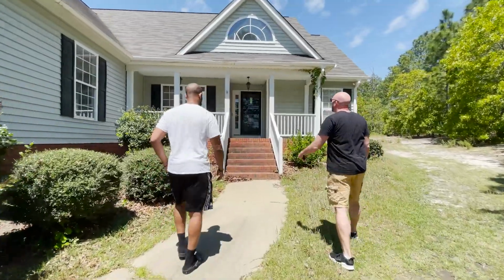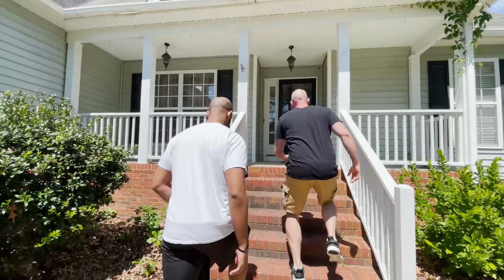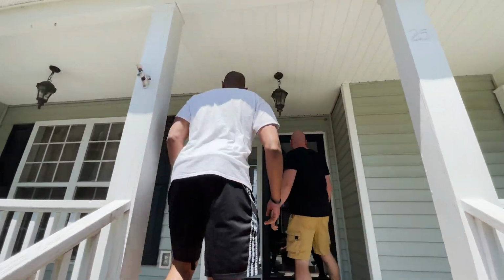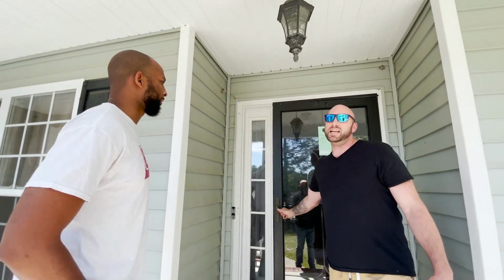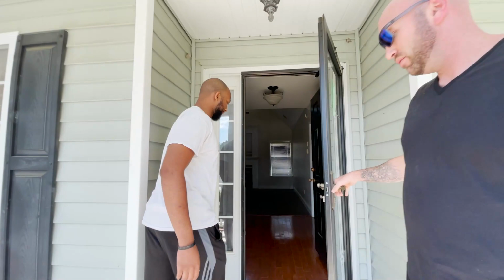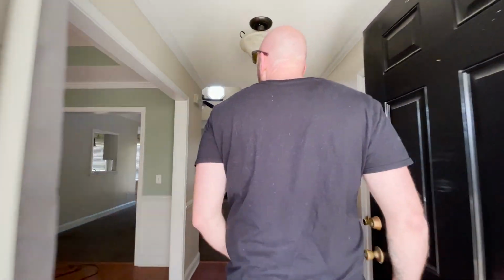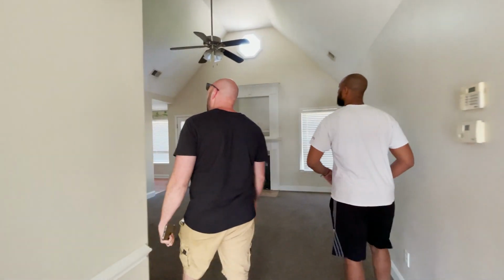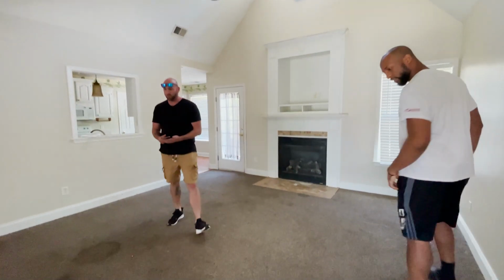I like the flow of this house. You know, it's cute. Kind of southern charm, if you will. Nice little porch. Yep. We got a note from Kershaw County Utilities. Looks like the tenant didn't pay their bills. We'll run into that a good bit. So I like it opened up. We've got a nice open floor plan in here. Obviously this old carpet is gonna have to go.